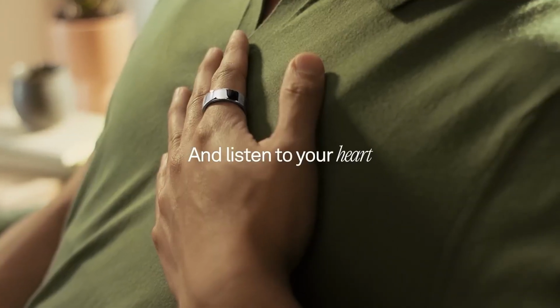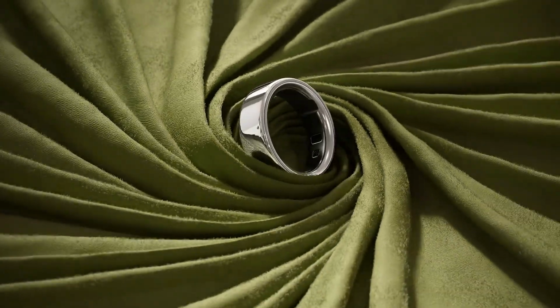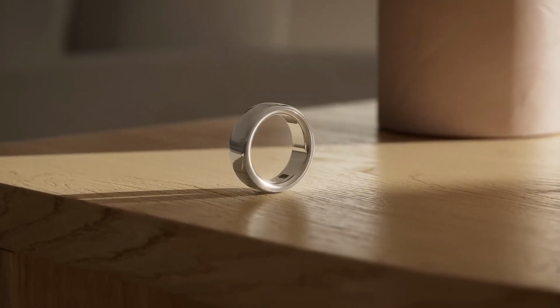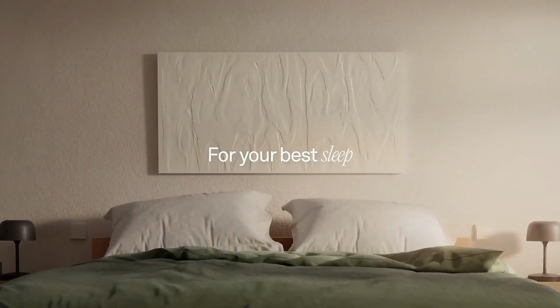Exactly. And actually, there's a great anecdote about this in the review. The reviewer actually got sick while they were testing the ring. A bug, nothing serious. Okay. And did the ring predict it? Well, not exactly predict, but it did detect a change in their temperature overnight, before they even felt sick.